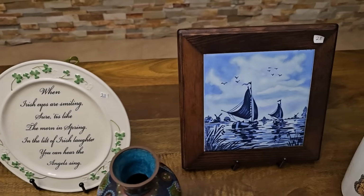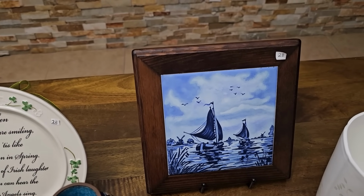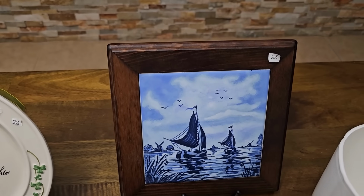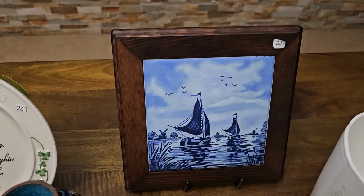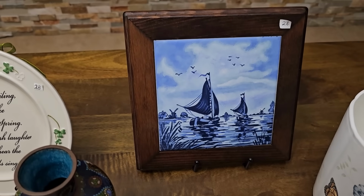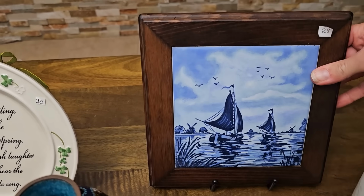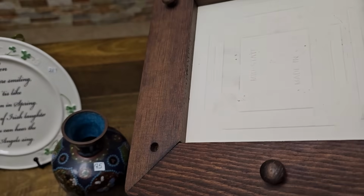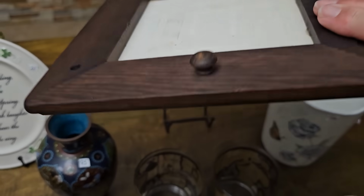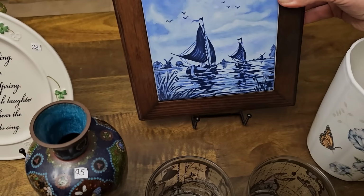Sticking with the trivets, I was sad I couldn't purchase those two trivets we found, the tiles, because they were in such rough shape, really yellowed either by smoke or by the sun. But this one is Delft Blue. It is a tile trivet, or you could hang it on the wall. It's got some lovely little feet there and holes for hanging. I am asking $28.